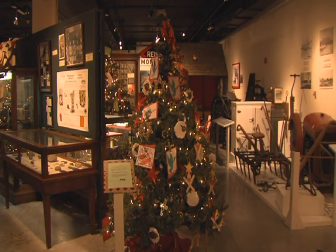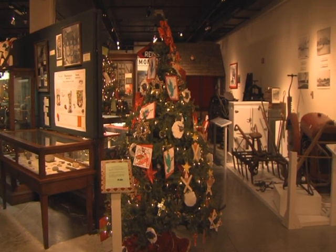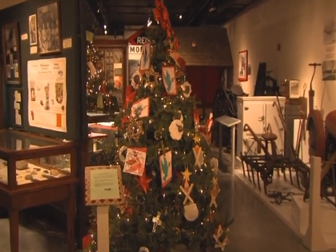Every year we also have several Christmas trees on display that are decorated by local school groups, whether it be elementary schools or activity groups. This tree here was done by the students in grades 3K through 8 from St. Elizabeth Ann Seton Elementary School.